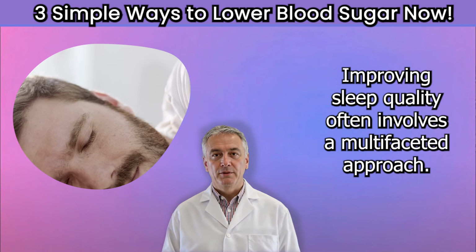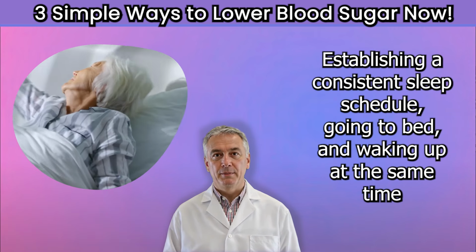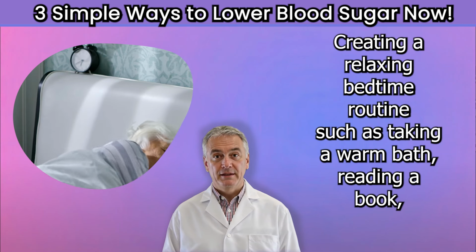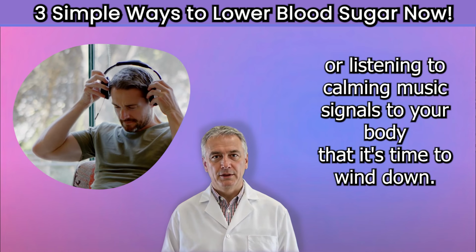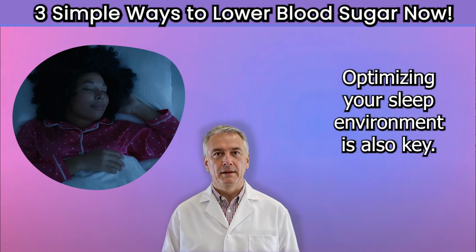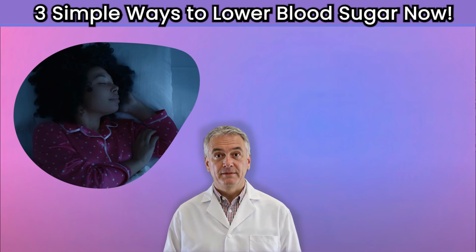Improving sleep quality often involves a multifaceted approach. Establishing a consistent sleep schedule, going to bed and waking up at the same time each day, even on weekends, can help regulate your circadian rhythm. Creating a relaxing bedtime routine, such as taking a warm bath, reading a book, or listening to calming music, signals to your body that it's time to wind down. Optimizing your sleep environment is also key. Your bedroom should be dark, quiet, and cool. Avoid caffeine and heavy meals close to bedtime.